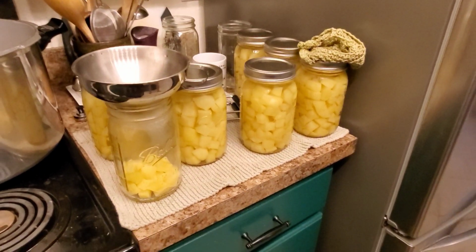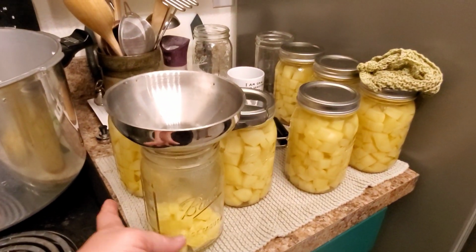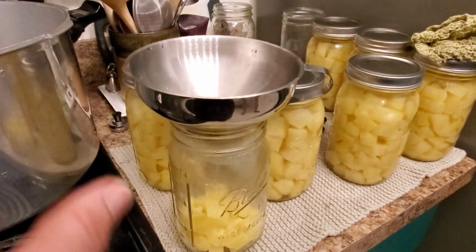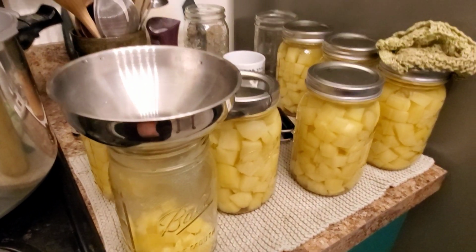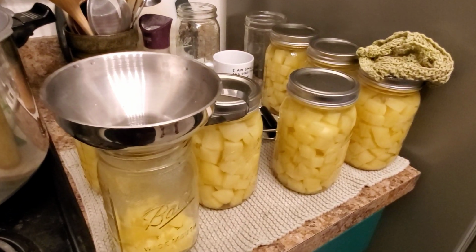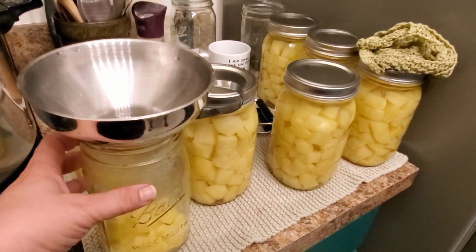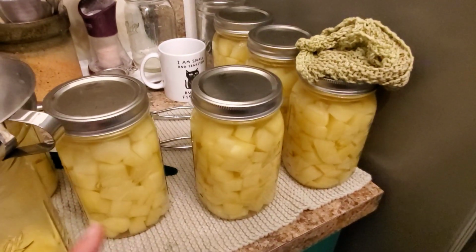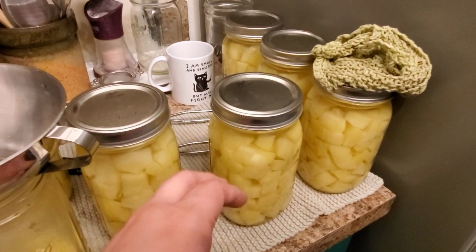Okay, these guys are ready to go in the canner, and I'm just waiting on the boiling to finish for the last bit of potatoes to go into my last jar. So we're doing a full load of 7 quarts, and then we're getting ready for the second load of 7 quarts. I'm hoping to do 14 quarts of potatoes today.